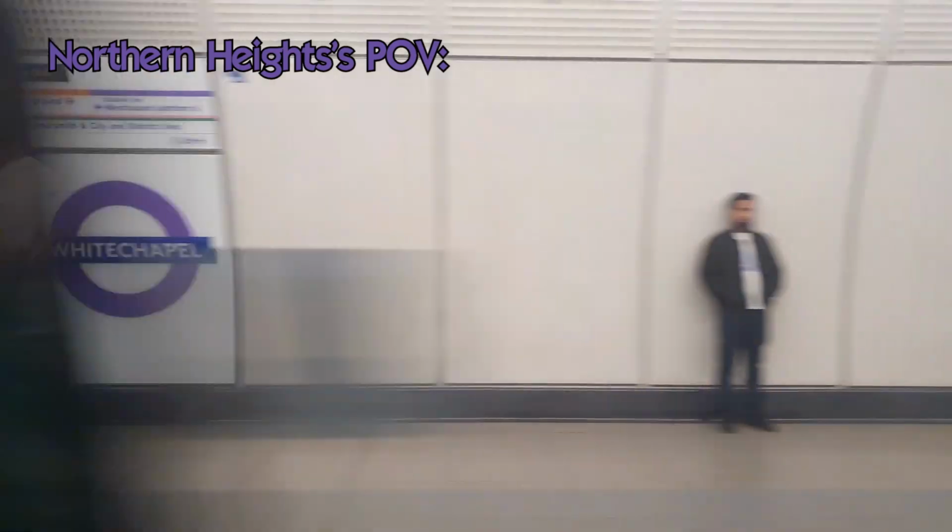We're now pulling into Whitechapel Station, which of course means one more stop for me, but it's also the junction station for the Stratford and Woolwich branches of the Elizabeth line, again showing its amazing connectivity.